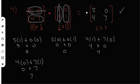So, do you see anything weird about the product? Anything weird about this? Something that's not sitting right with you? What's so weird about this product? Well, it's the same exact matrix as we started off with, right? They match up, and there's a reason for that. 5047 over here, 5047 over here. So what gives? What's actually going on here?